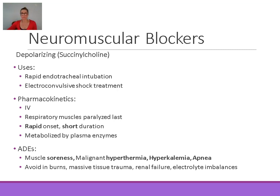Succinylcholine again is very frequently used for rapid sequence intubation. And again, the reason for that is that it has a really rapid onset, like rocuronium, right? They both work really quickly. So they're both useful for rapid intubation. It also has an indication for electroconvulsive shock treatment. It's given IV, just like the other agents. The respiratory muscles are paralyzed last, just like with the other agents.